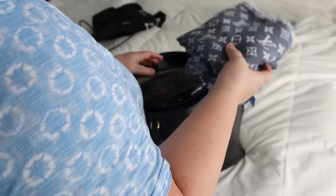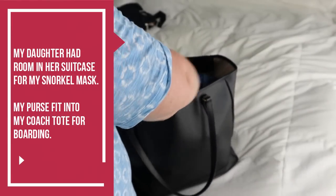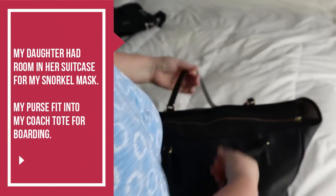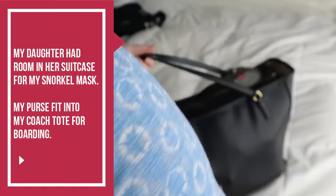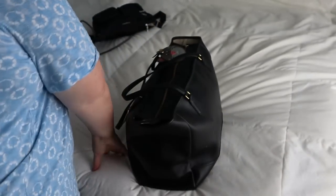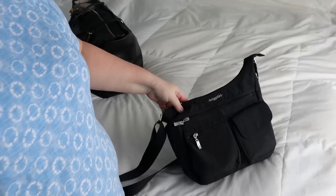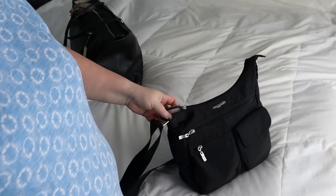And then I take a scarf because I'm always cold when I fly. So we'll see if this is gonna do up. And it did. But I wanted to bring my hairdryer, but I guess I'm gonna have to leave it at home.